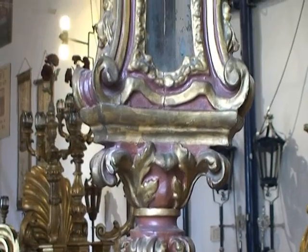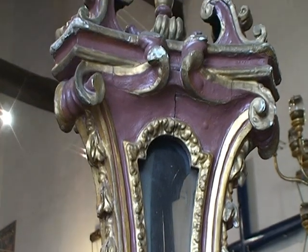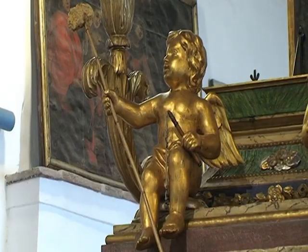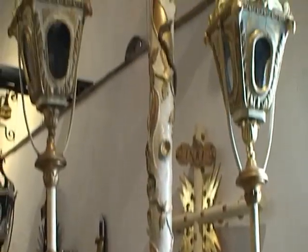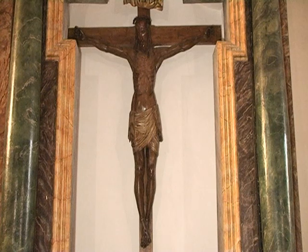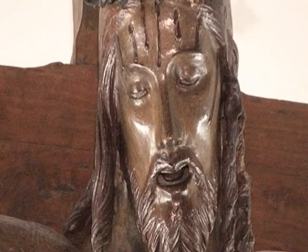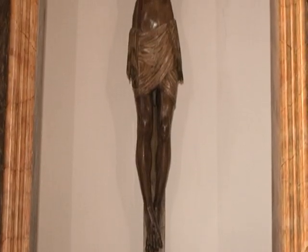There are two large, finely made 18th century lamps, as well as other interesting objects that make up the exhibition. Outside the museum, but forming part of it, there is the 15th century wood crucifix, an extraordinarily beautiful work sculpted by an unknown artist.